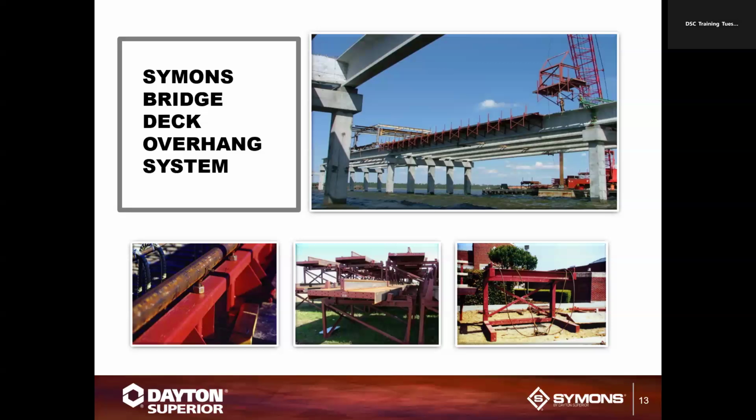Typically, this system requires some size and structure. So you've got to have roughly a couple thousand feet of bridge deck for this system to be cost effective, between trucking and shipping and actually setting it up.